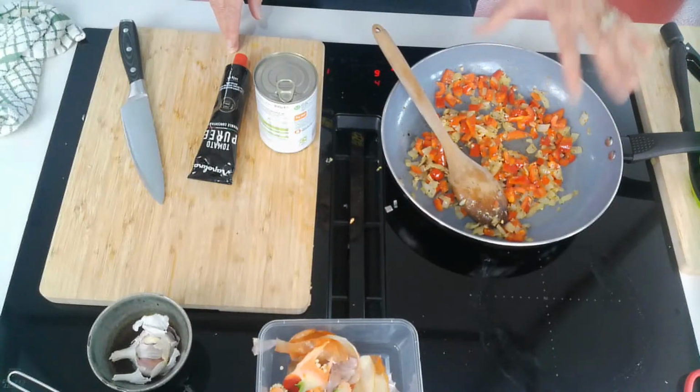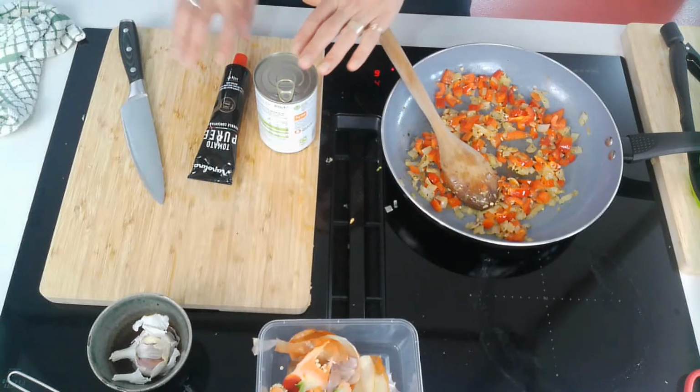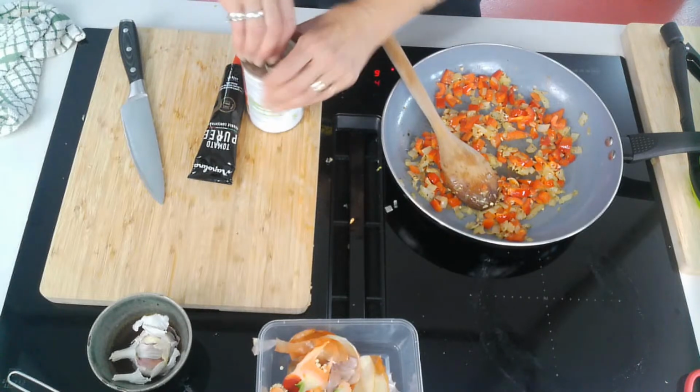Works well on curries and things like that. Add some coriander at the start and a load in just before you're finishing cooking. That's it. So I've got the base of my sauce cooking really nicely, all coming together, feeling really soft and smelling gorgeous. I'm going to add my tin of chopped tomatoes.